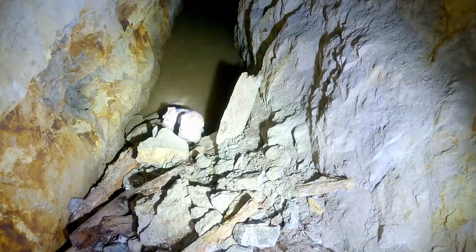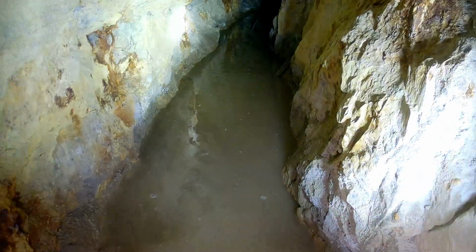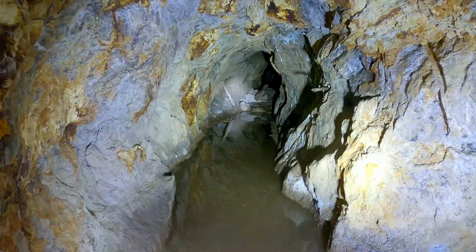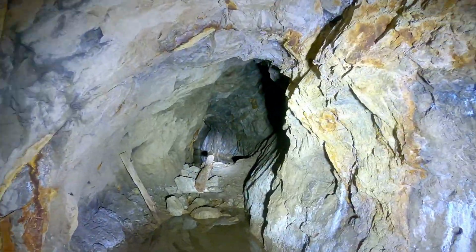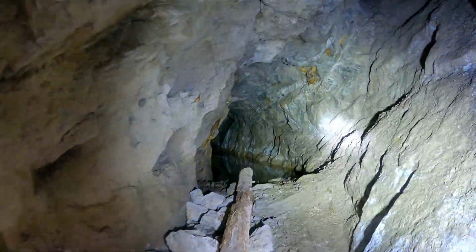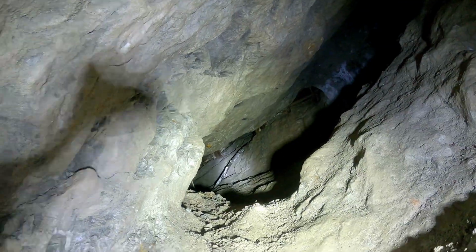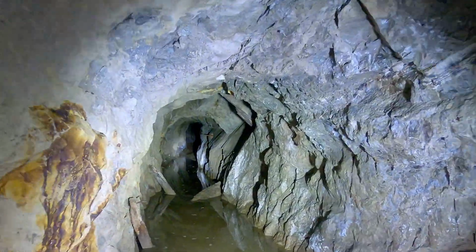We're coming to a flooded bit. I'm sure the dog is gonna want picking up. It's lovely, this dog. It's really nice. Another stope going up. Some higher levels possibly. Oh, that's climbable. That's definitely climbable. We can do this on the way back. Yeah? Wait. No.